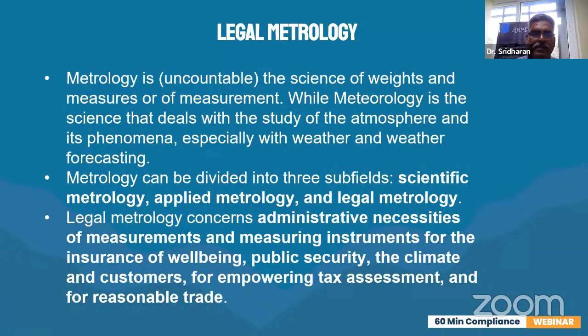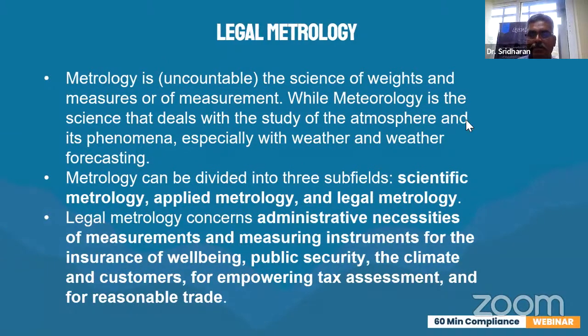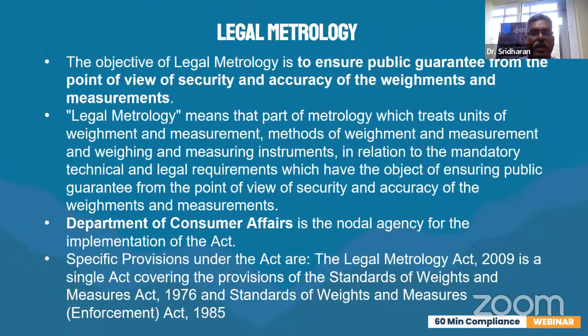Legal metrology concerns administrative necessities of measurements and measuring instruments for the assurance of well-being, public security, the climate and the customers, for empowering tax assessment, and for reasonable trade. The object of legal metrology is to ensure public guarantee from the point of view of security and accuracy of the weighments and measurements. So that clearly gives what legal metrology means.